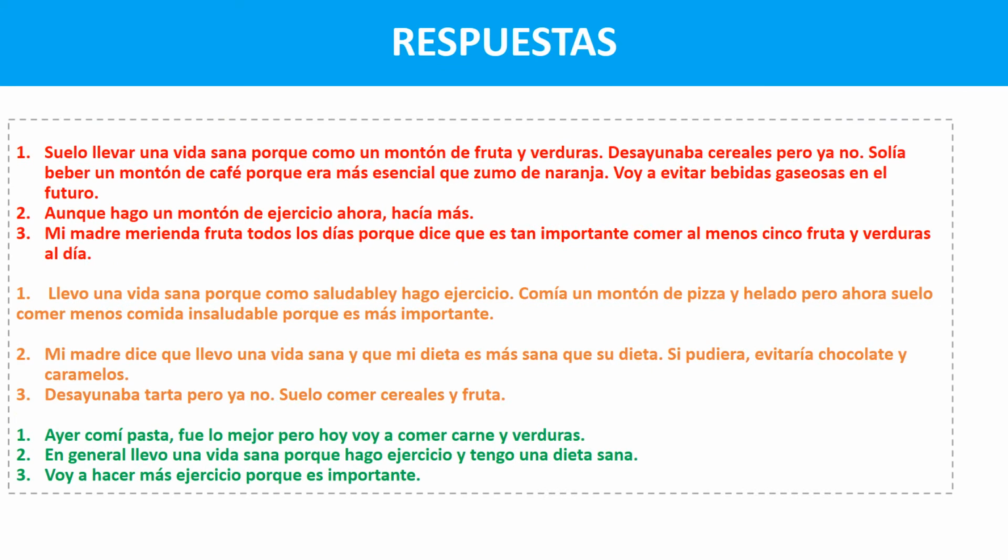Red. Suelo llevar una vida sana porque como un montón de fruta y verduras. Desayunaba cereales, pero ya no. Solía beber un montón de café porque era más esencial que zumo de naranja. I love that word, zumo de naranja. Don't know why, I'm just obsessed with it. Orange juice. Voy a evitar bebidas gaseosas en el futuro. 2. Aunque hago un montón de ejercicio ahora, hacía más. Maybe the verb hacía, coming from hacer, to do, I used to do, may have challenged you a bit there. Number 3. Mi madre merienda fruta todos los días porque dice que es tan importante comer al menos 5 frutas y verduras al día.